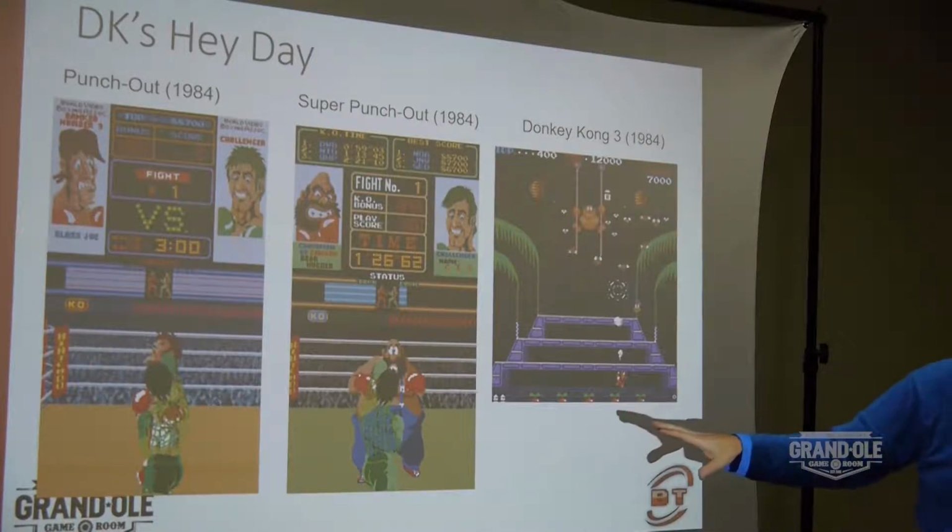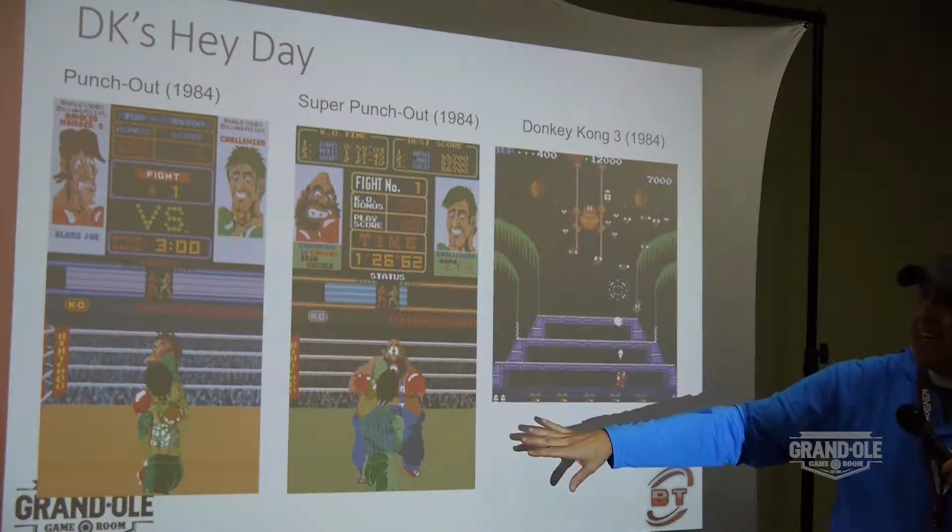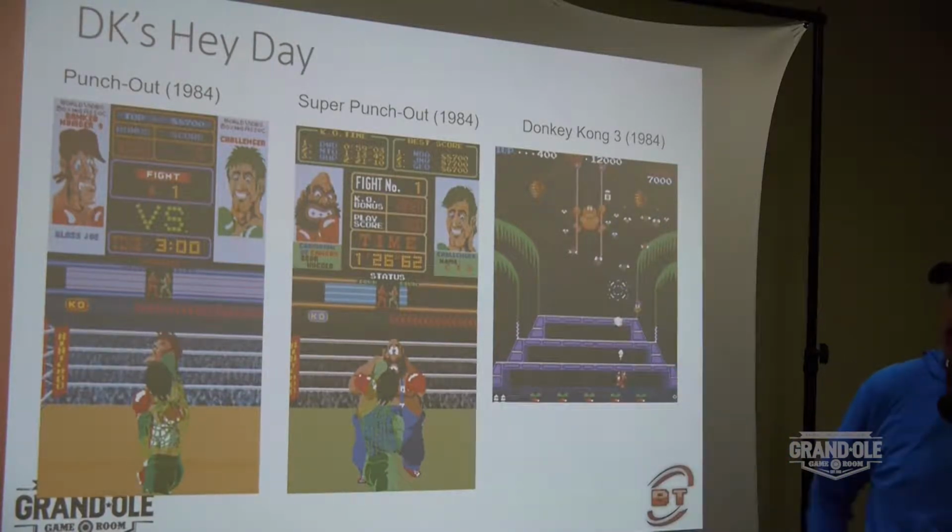But from a gameplay perspective, Super Punch-Out introduced an additional gameplay mechanic with a 5-way joystick, and also some new fighters and new characters to take on. But the games were largely very similar to each other. It's not one that you see very often. It's definitely a very valuable game in today's market as well.